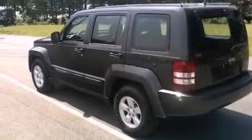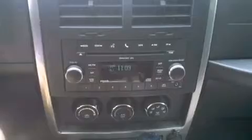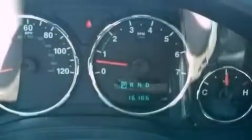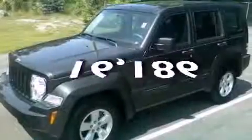The following features are also included: air conditioning, cruise control, heated side view mirrors, an engine immobilizer theft deterrent system, a passenger side vanity mirror, front and rear floor mats, an anti-lock braking system, rear curtain airbags, a rear window defroster, and this vehicle has less than 17,000 miles.